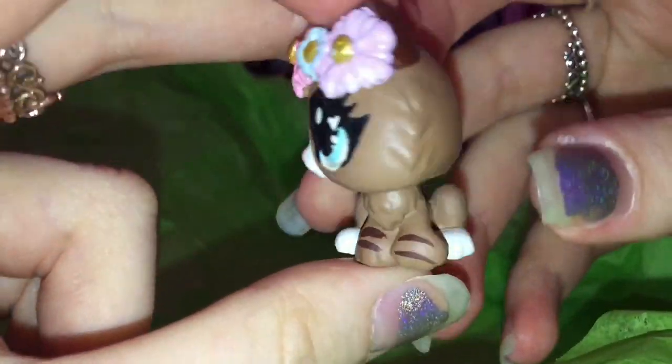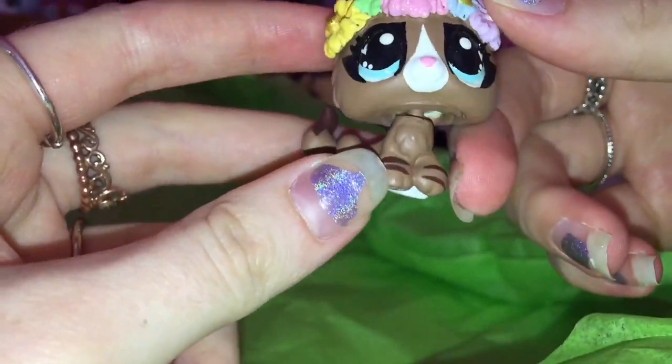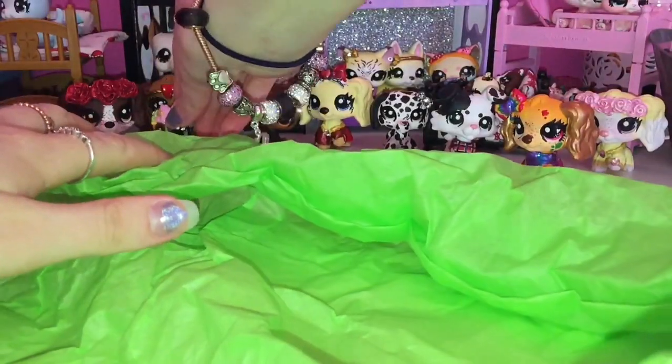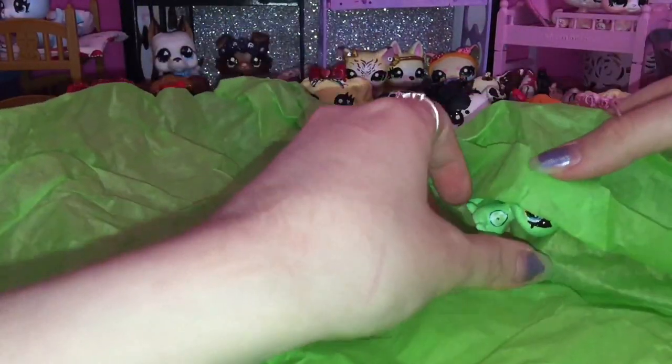Oh my gosh, such a little darling. Oh my god, so freaking cute. I'm gonna put her next to Zoe. So freaking cute. Oh, I can't. So cute.